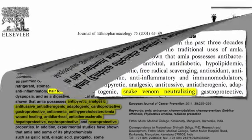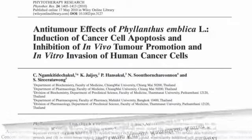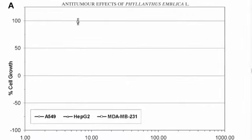Starting 10 years ago, studies started coming out showing that amla extracts kill cancer cells in a petri dish. But lots of things kill cancer cells. You could pee in a test tube and kill cancer cells. What you want is something that kills cancer cells but leaves normal cells alone. And it wasn't until recently that this was demonstrated with amla. They tested Indian gooseberries against 6 human cancer cell lines: lung cancer, liver cancer, cervical cancer, breast cancer, ovarian cancer, and colon cancer. This is a graph of cell growth, cancer cell growth, at different amla concentrations.